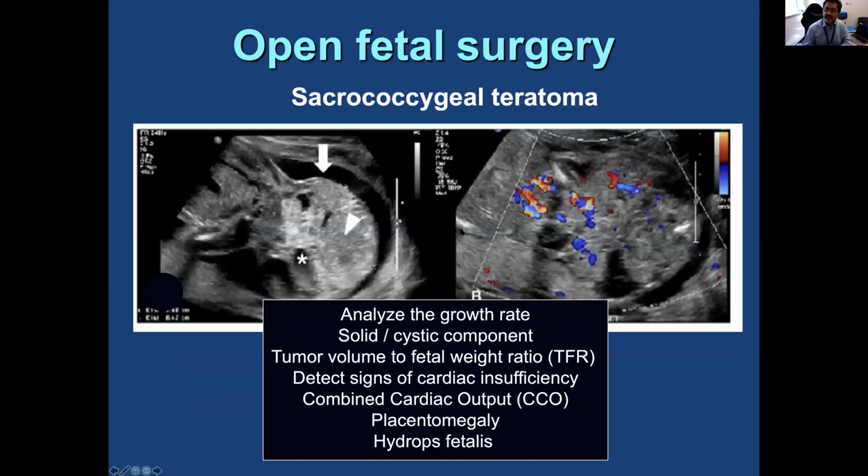And there are different prognostic factors that will indicate that this is a bad case. Basically, we need to analyze the growth rate, how fast the size is growing, and the solid component, okay? We can calculate the ratio between the tumor volume and the fetal weight of the baby. And it's very important to do echocardiography. We need to assess the heart of this fetus and look for the combined cardiac output. If this is more than 500–600, we know the baby is struggling, and then we need to do something earlier rather than later to avoid fetal demise.